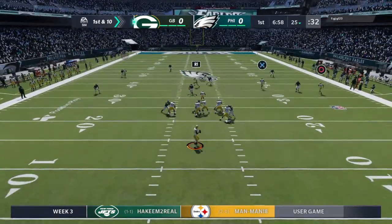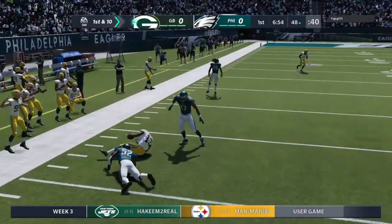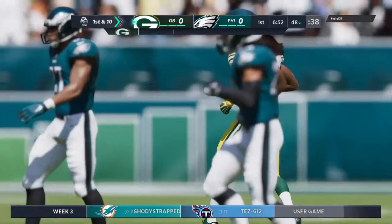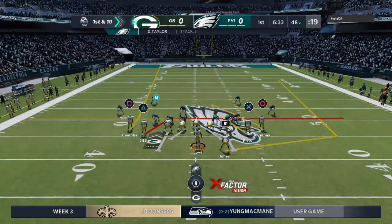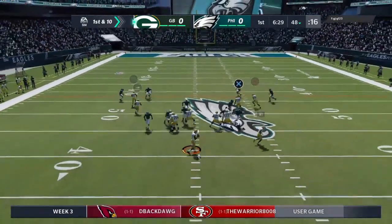Jordan Love ready on first down here. Looking left side, and he's got a man. It's Little. And they work this well upfield across the 45. It's a gain of 23 yards. 23 yards on the play. So one play, and they're already just shy of midfield.